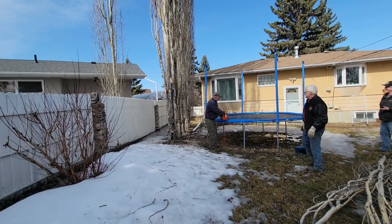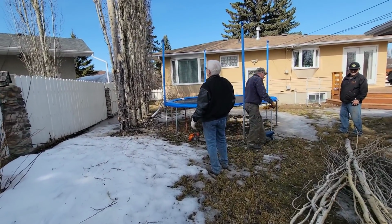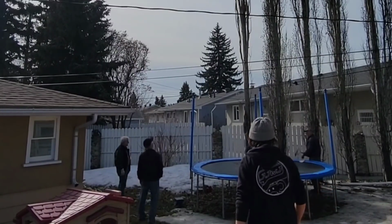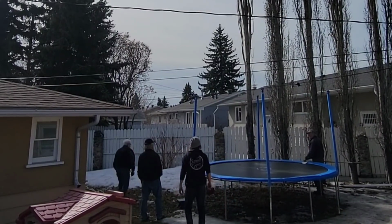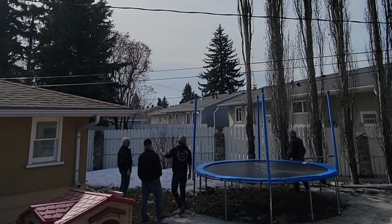I gotta go get glasses. I'm getting full of sawdust in my eyes. What's wrong with my teeth? Safety first. It's gonna hit that drop, yeah. Nothing being damaged, you know? Because it's dead and dry and it don't weigh nothing. And if it does damage, is it your fence or their fence?